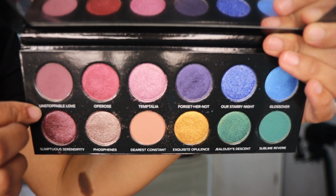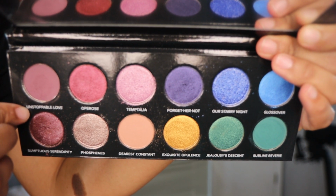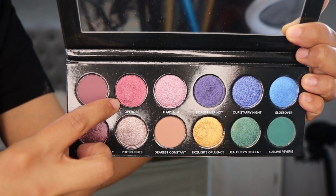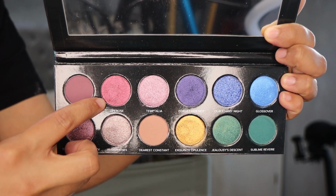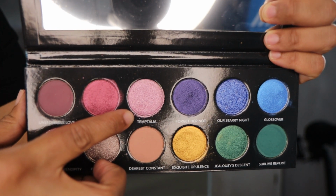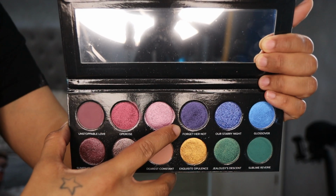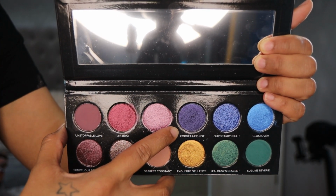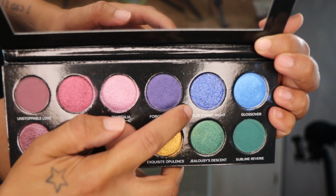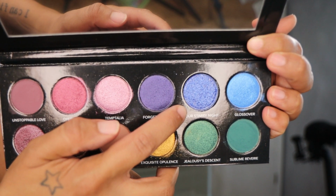First up is Unstoppable Love Light. Medium dark plum with muted warm undertones and matte finish. Opera Rose, medium dark red with warm undertones and pearl finish. Temptalia, medium neutral pink with high shine metallic finish. Forget Her Not, deep violet with cool undertones and pearly sheen. Our Starry Night, bright cobalt blue base with flecks of gold sparkle over metallic finish.